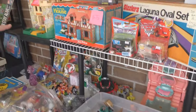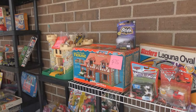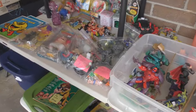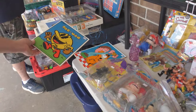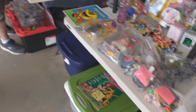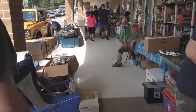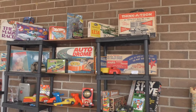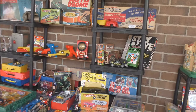These are always cool. Fisher Price sets. No fuel, no heat. Long daddy. Are we seeing them? 3,000 feet. Let's go on. Think about it. That's awesome, right? You don't see stuff like that very much.